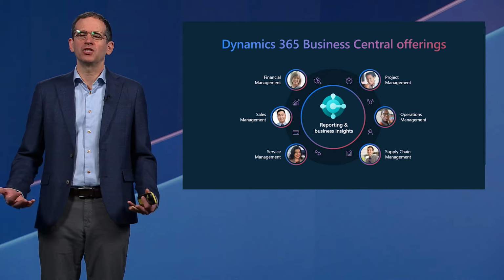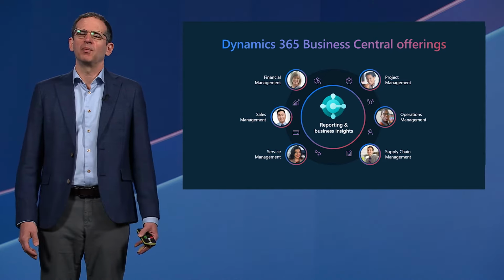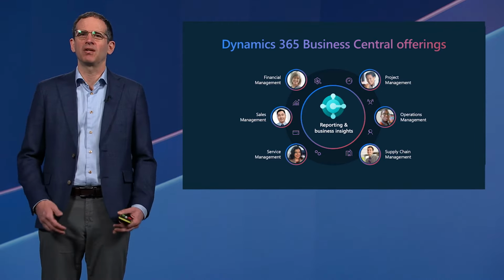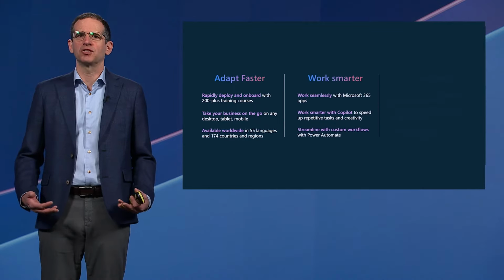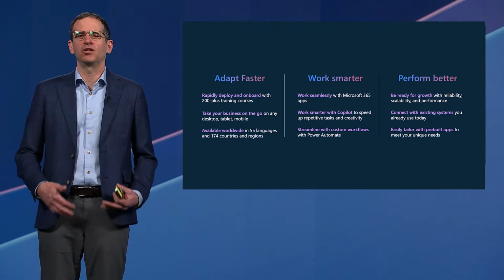Business Central differentiates by really trying to be fast and efficient for small businesses. In your business, you don't want to spend a lot of time doing configuration, setting things up, doing a lot of data entry. Business Central really excels in being the product that lets you adapt faster, work smarter, and perform better. It really is efficient for people to go and actually use the product.